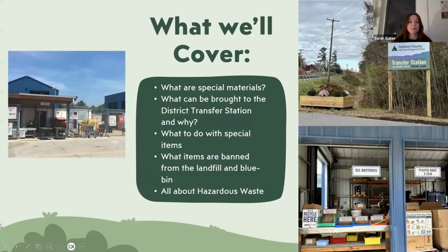So starting off with an overview of what we will cover. First of all, we're going to start with what are special materials and what can be brought to the district transfer station and why, what to do with those special items, what items are banned from the landfill and the blue bin. And then we're going to end with all about hazardous waste.